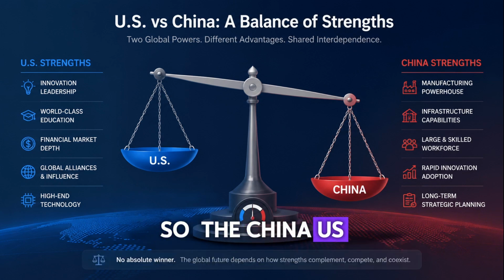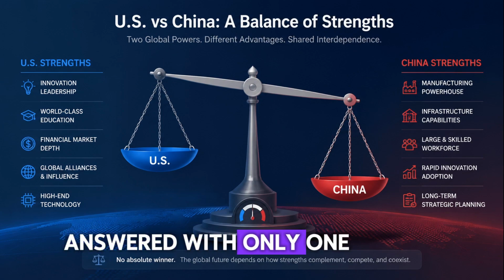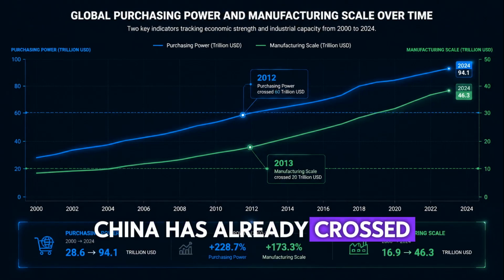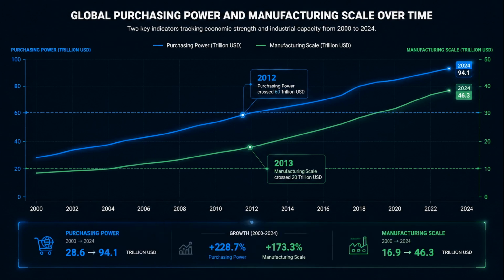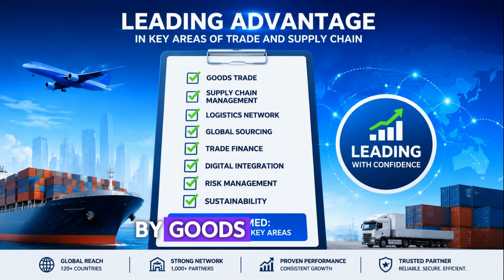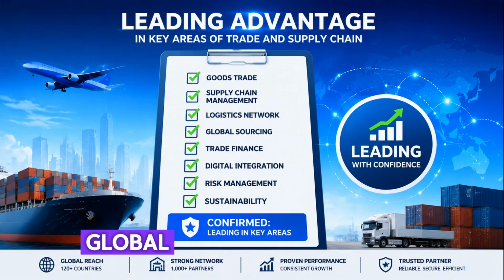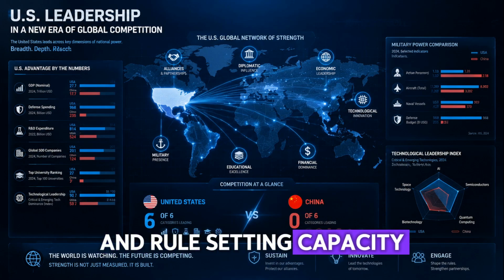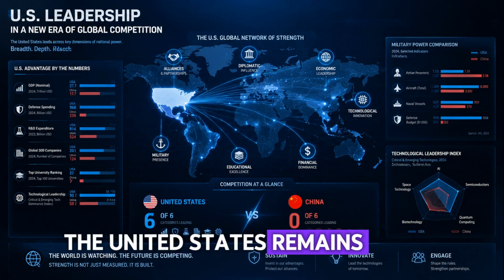So, the China-US comparison cannot be answered with only one number. By purchasing power, China has already crossed one line. By manufacturing scale, China has crossed another. By goods trade and supply chain completeness, China has major advantages. But by financial power, global currency dominance, military alliances, and rule-setting capacity, the United States remains ahead.